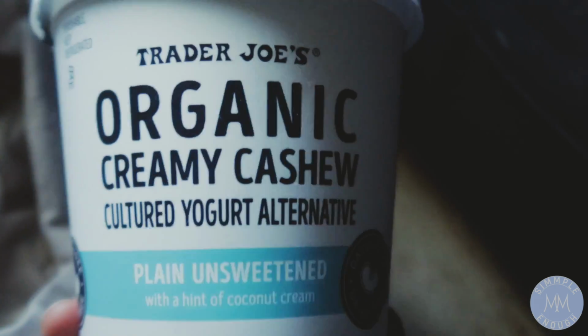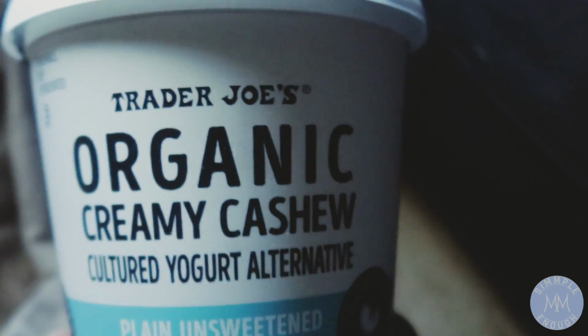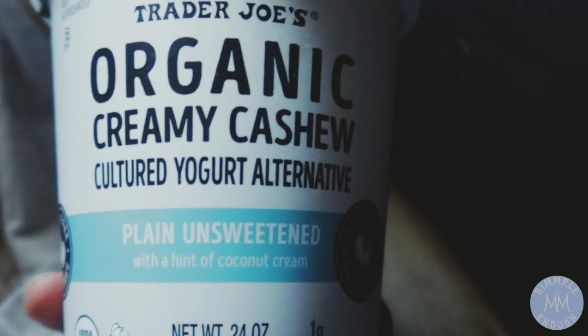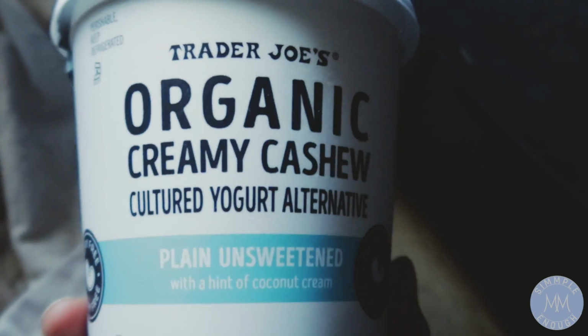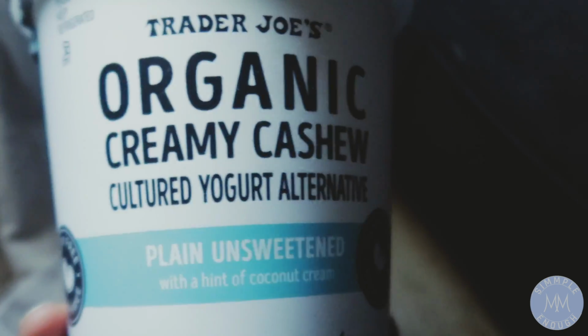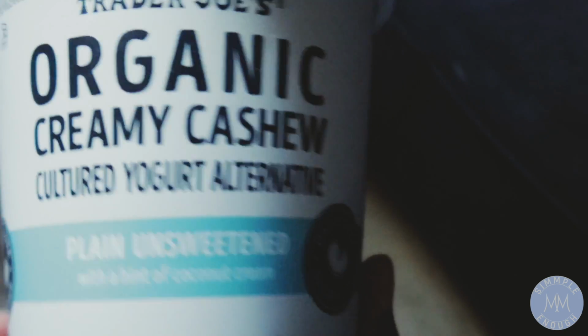Super grateful for that person for telling me about this, because I eat this every single day without fail. I eat yogurt every single day. This is my favorite yogurt. I love cashew yogurt. So I'm seriously appreciative, because that suggestion saved me money. It is continuing to save me money.